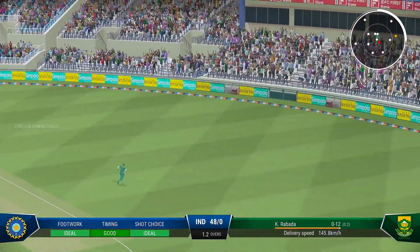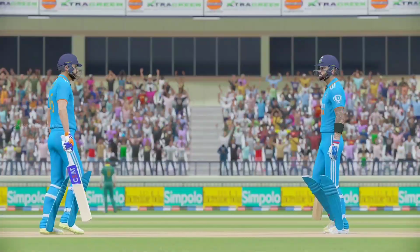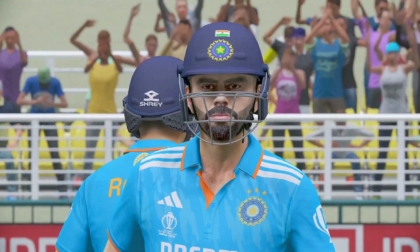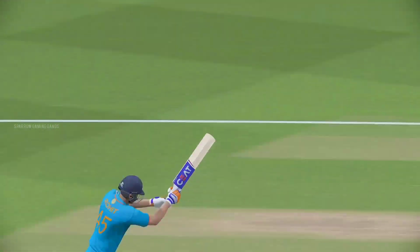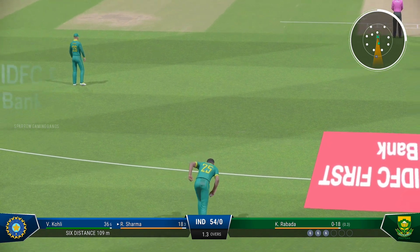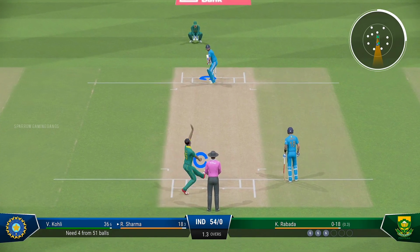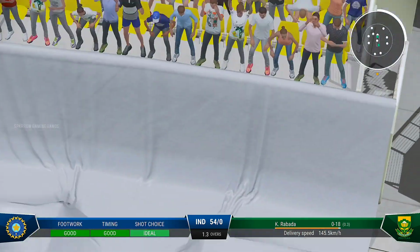That's right off the meat of the bat. That's the 50 partnership between these two, gaining some momentum nicely for the team. That last ball isn't something you'd want to see a repeat of. You don't want to be giving easy runs away. That's right out of the middle of the bat.